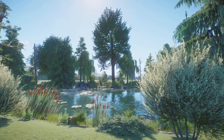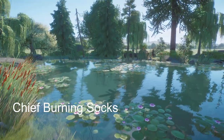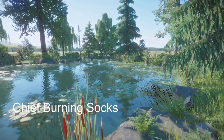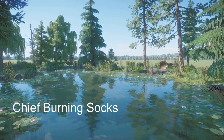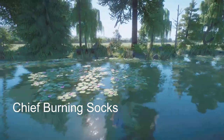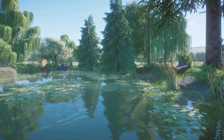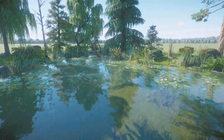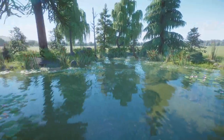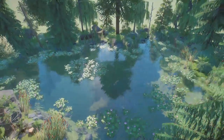Next, we have a piece called Lake. It was made by Chief Burning Socks, and you can bring this into your zoo for right around $8,000. What a beautiful, beautiful piece this is. Made by the Master of Scenery. Thank you so much for bringing this to the Steam community.